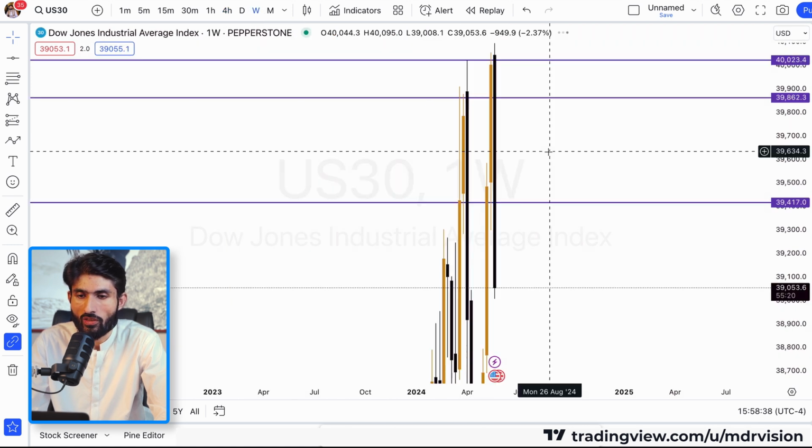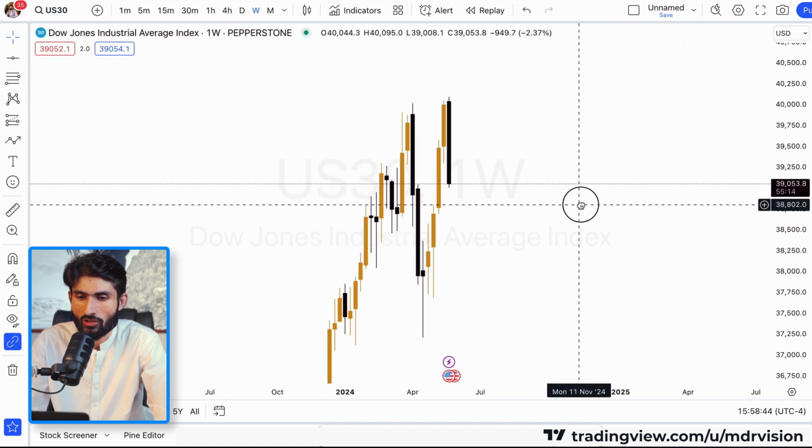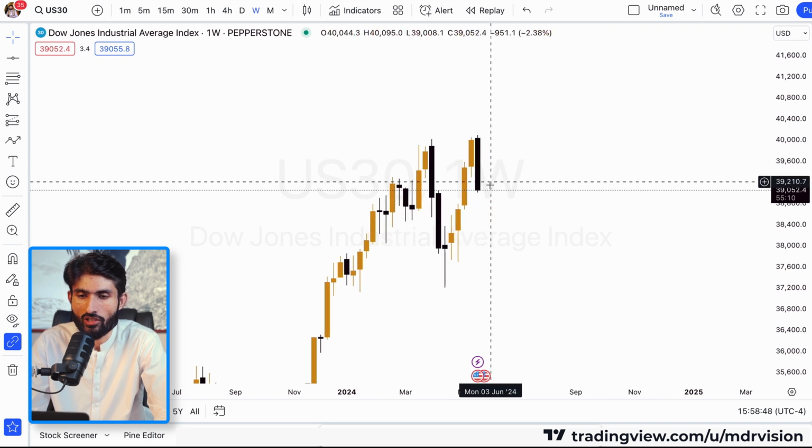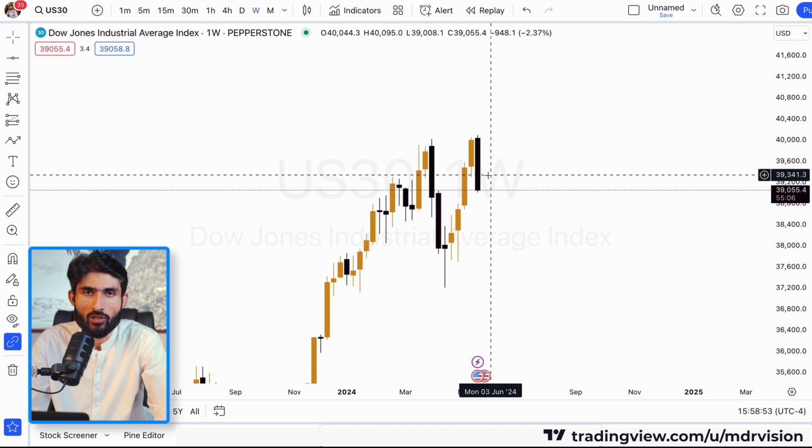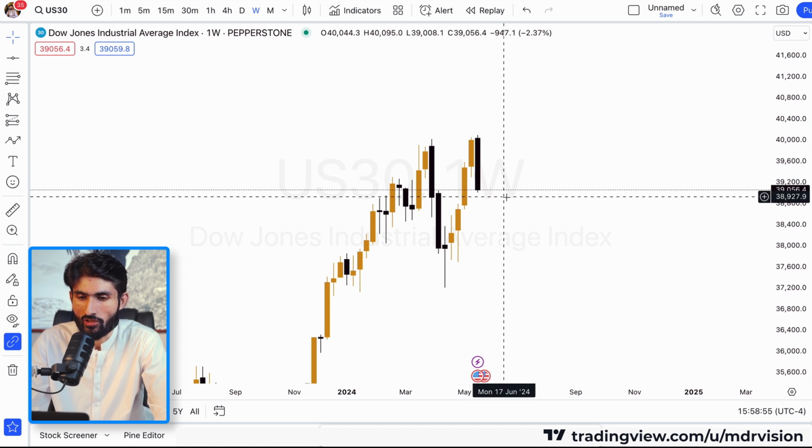So let's see what we have for this week. In the current week candle, it is a solid bearish candle, and it is not just a bearish candle, it also broke the low of the previous candle. So what do we expect for the next week?